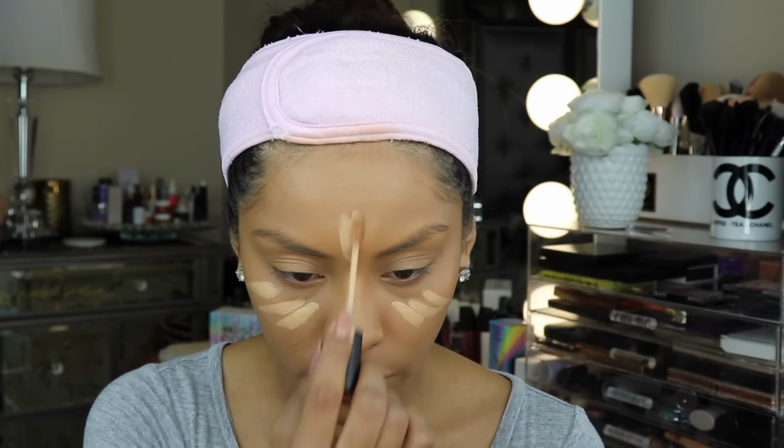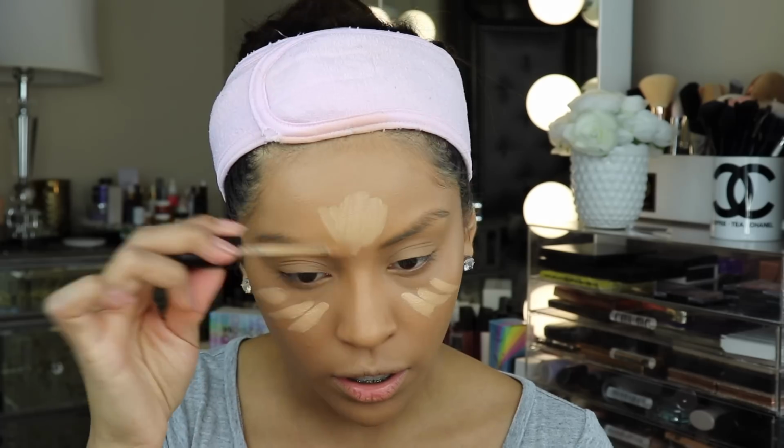So now I'm going to highlight. I'm going to highlight with 3W, also from Laura Mercier, and I'm just going to apply three little stripes, and then I'm also going to apply this on my forehead.